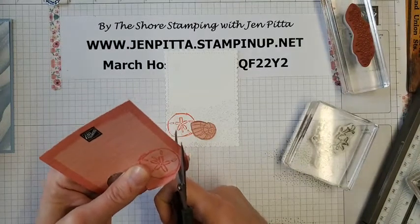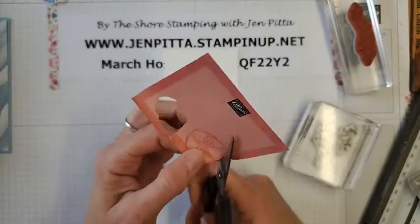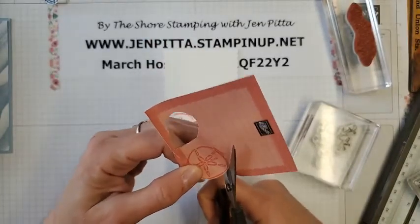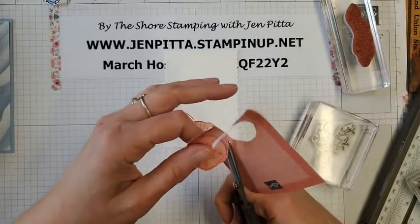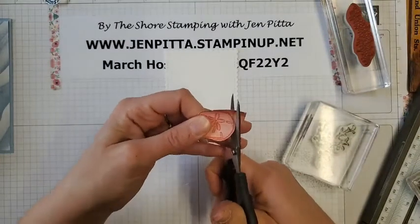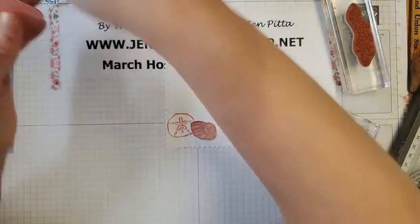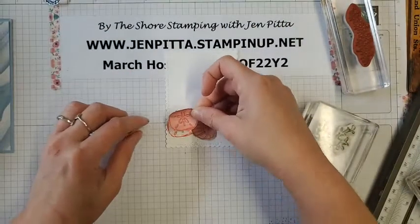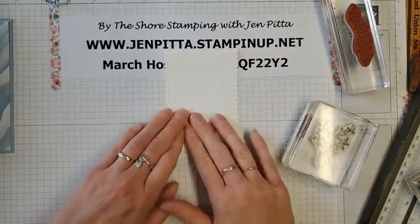Look at this. I wasn't even intending to do techniques this week, but I've done a couple now already this week, and that was not originally my plan, but I'm glad we can do that. All right, so I'm gonna just finish cutting this. Okay, and we'll get that lined up with that.